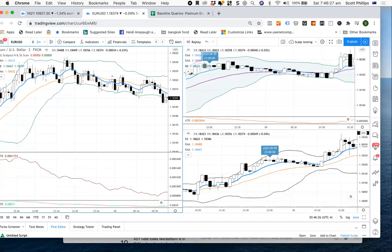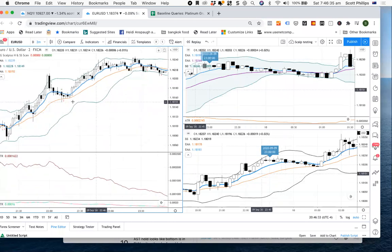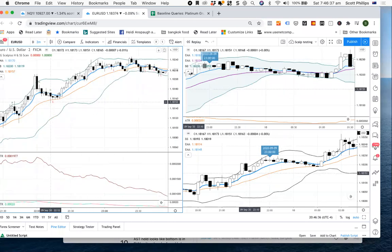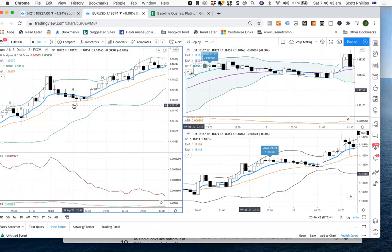Actually, I'm wondering if at some point I wanted to test a new setup like the one you were talking about, when you are touching the EMAs, the mirror version, but from the EMAs.